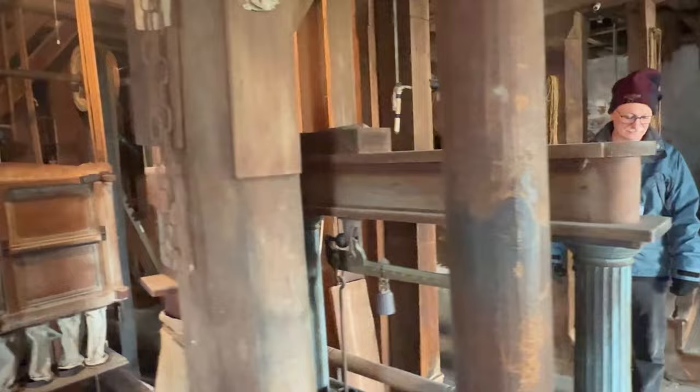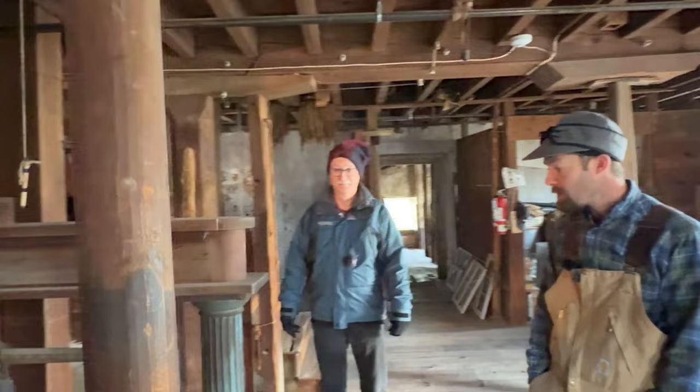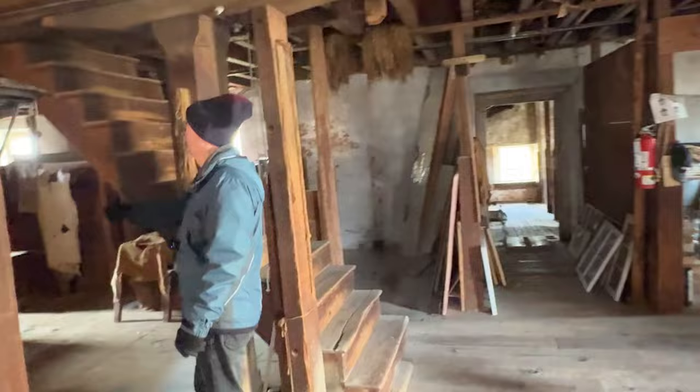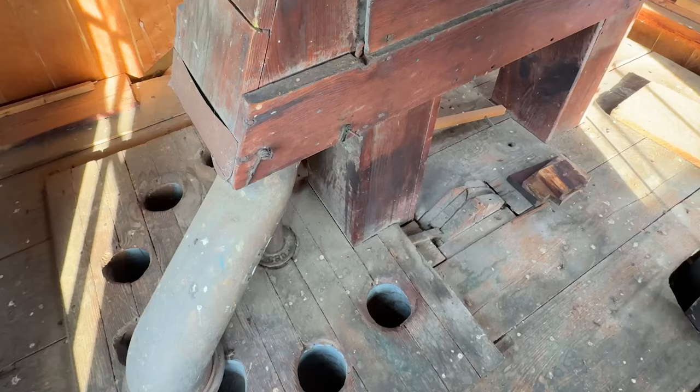At the top of that, there's a distributor to send it to any number of storage bins or into the first break of the roller mill for the first step of the process of grinding the wheat into flour. This is the distributor here. This thing you can swing around and it selects which destination the grain's going to drop into.